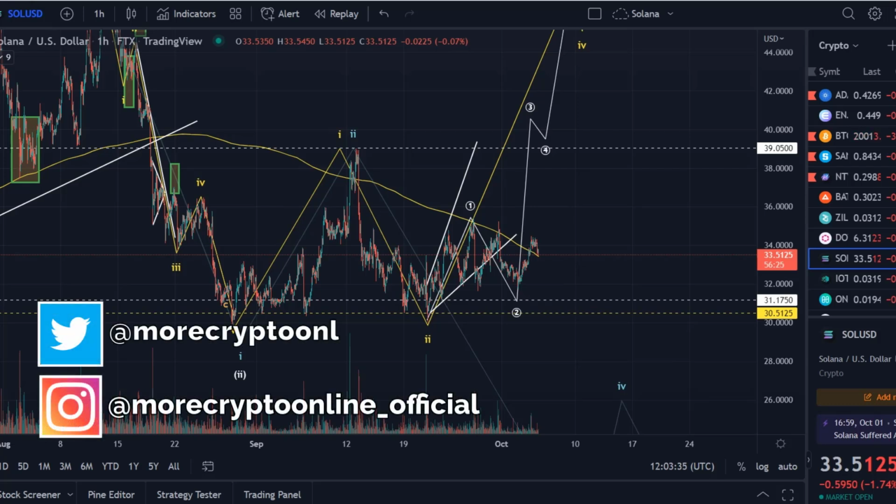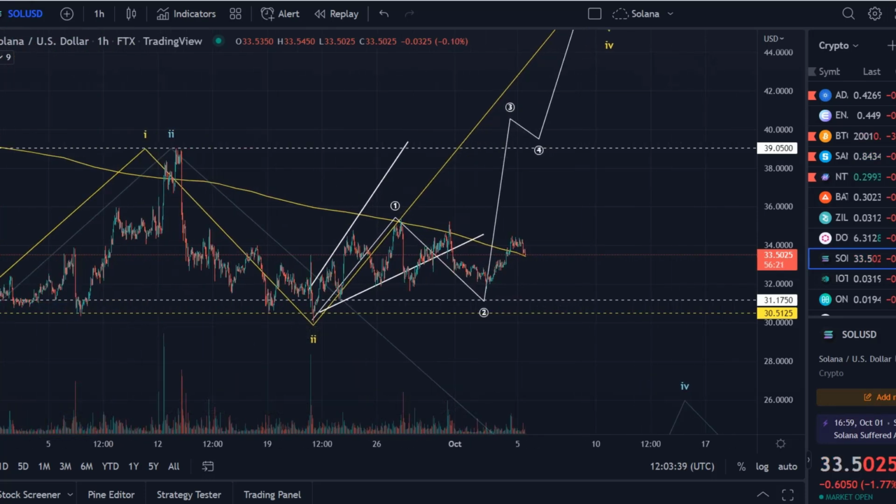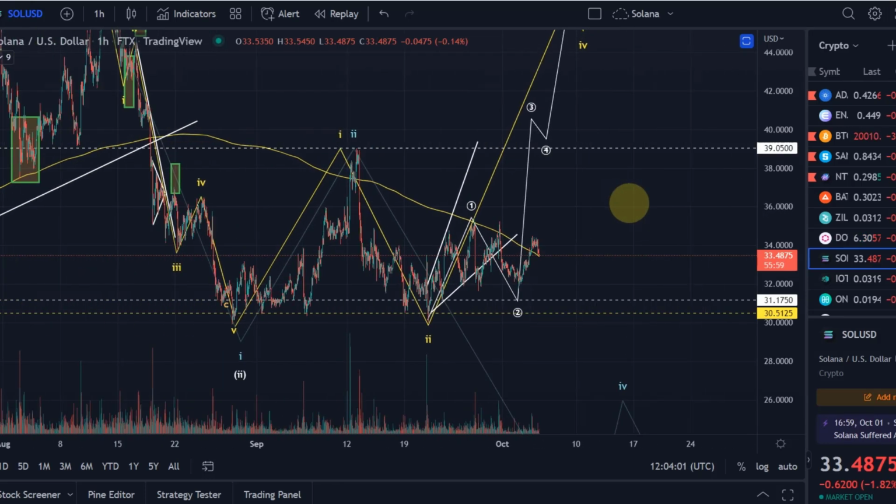Also here on the Solana chart, just sideways movement. We have a little bit of movement because we broke above the 50-day moving average. We might just be retesting that from above, but it is a very, very weak signal. It remains until we are in the range between $30.50 and $39. It is really not possible to give you the likely trend we are in.